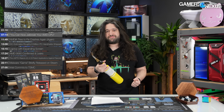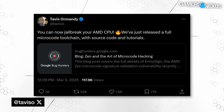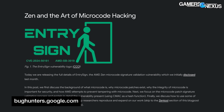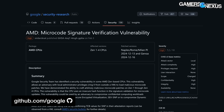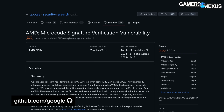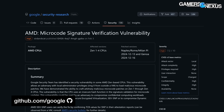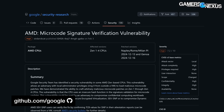That's what he said. He said, "We've just released a full microcode toolchain with source code and tutorials," end quote. The blog post mentions an exploit known as EntrySign, previously disclosed in relation to high-end EPYC CPUs. The news here is that Google has released its tools and instructions for hacking microcode in a way that can crowdsource further research. The initial exploit itself was disclosed in early February.